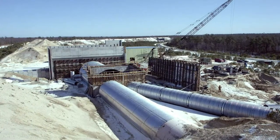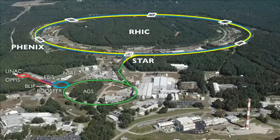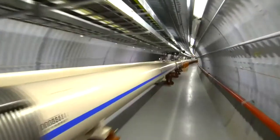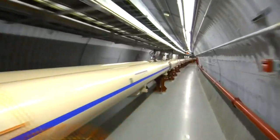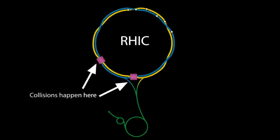Directly underneath this building is the collider tunnel where the particles speed around in the magnet rings. To get collisions, RHIC is two accelerators in one. Each one is made up of those long superconducting magnets strung end to end like beads on a necklace. At various places around the ring, physicists steer both beams into a single beam pipe so the particle beams can collide.